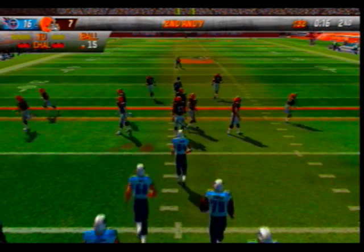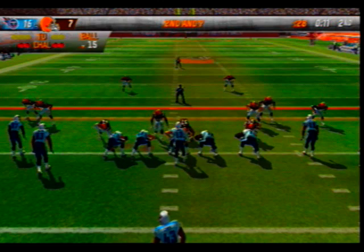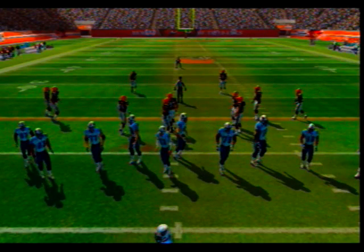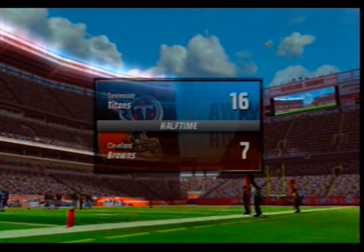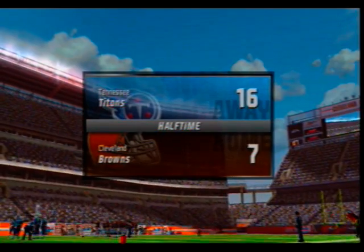Second and 7. Ball on the 15-yard line. Lynch, the lone back. It's the end of the second quarter with the score: the Titans ahead of the Browns, 16-7.